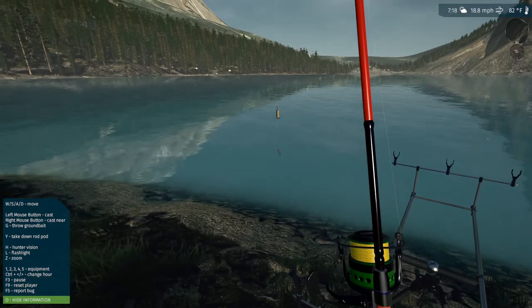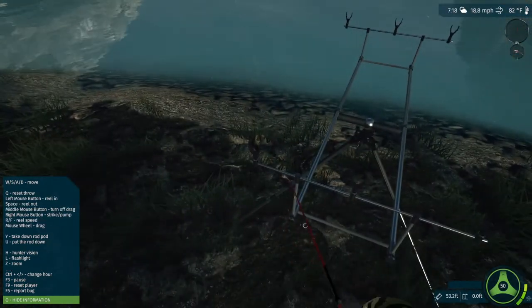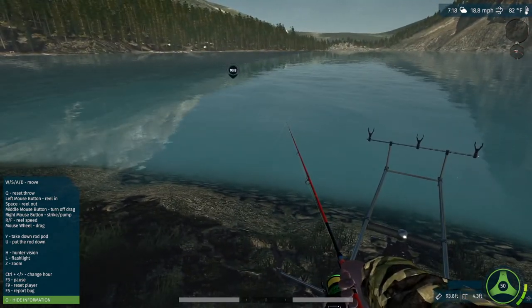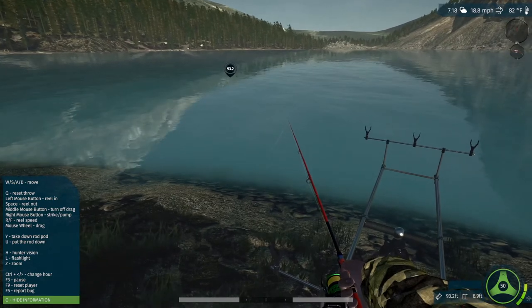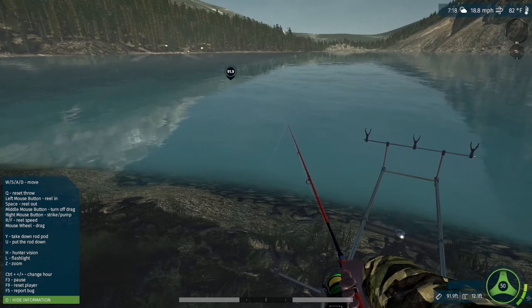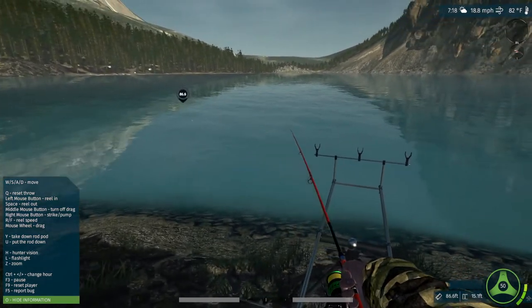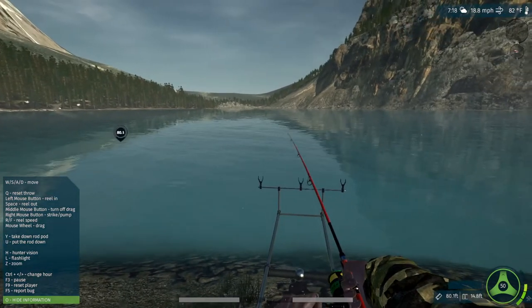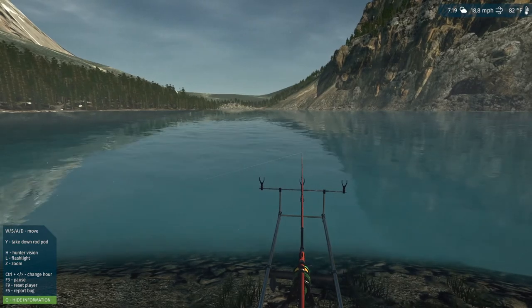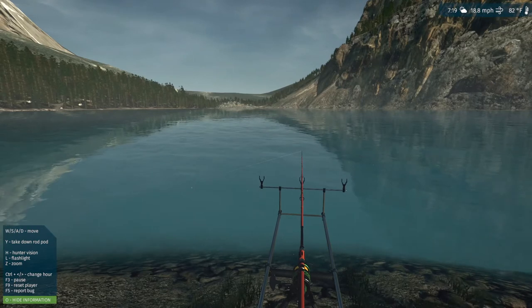Again, see if we can get another fair size fish. Big long cast. Let it sink. Just take some line in. That'll do. See how we go on, see where we can get another big one from that side, if anything's passing.